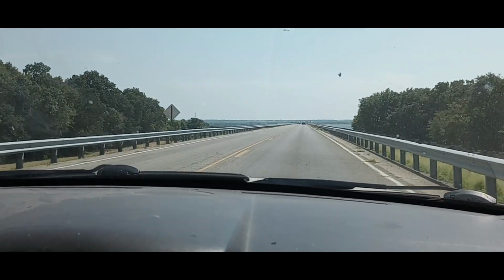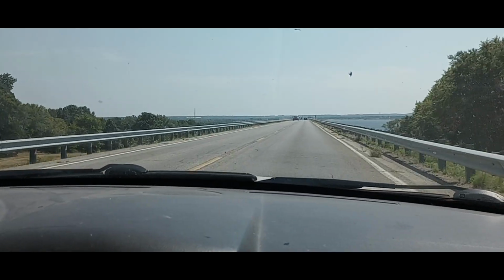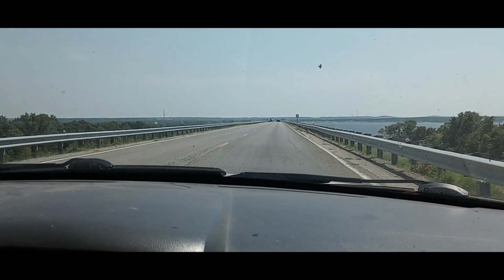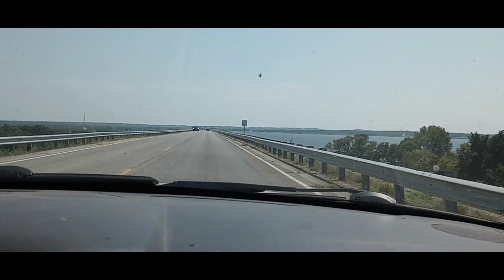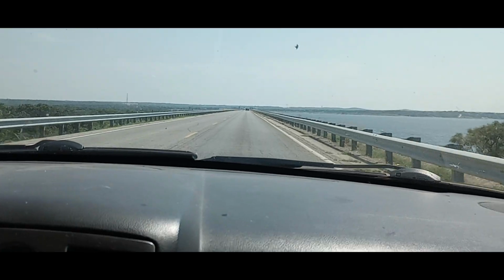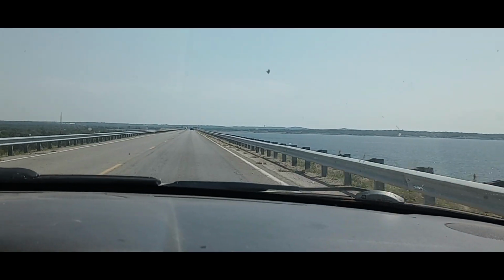We are about to go over the Denison Dam on Lake Texoma. This is entering from Oklahoma into Texas. And the dam is at the Red River. We're going to cross the Red River. Kind of see where the river runs through over there.